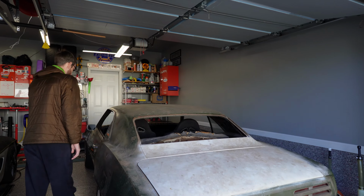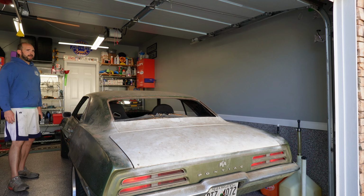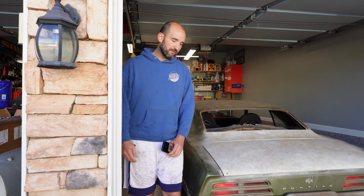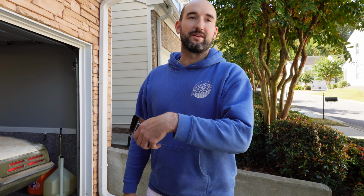Sean's gonna take me for a ride in this thing. Let's get her started up. We had it dialed in yesterday, but it was warm every crank. The timing might not be perfect for cold. We know that. It looks like it has a carburetor, but it's actually a Holley Sniper. Really? Cool. Okay.